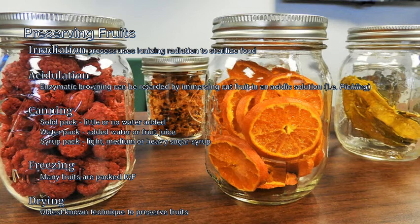Drying food is one of the oldest techniques known for preserving food, and typically it would be done over a campfire, slightly away from the fire, so you get more of the low heat that would slowly dry it over time. In the picture here on the screen, you can see quite a few fruits that have been dried in this particular manner.